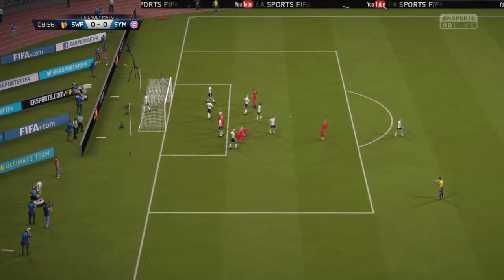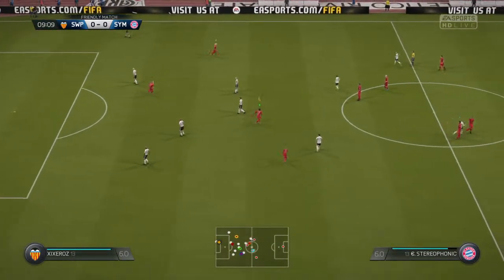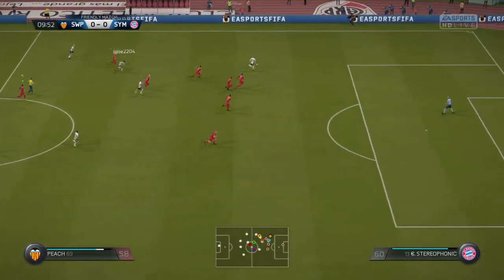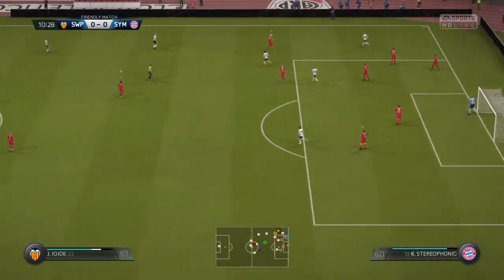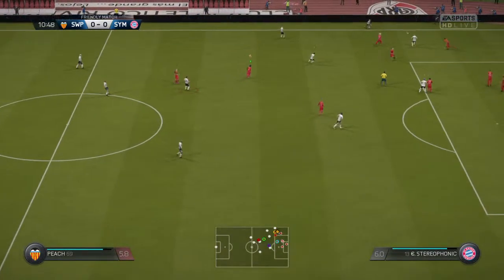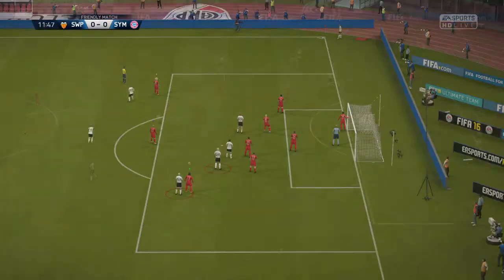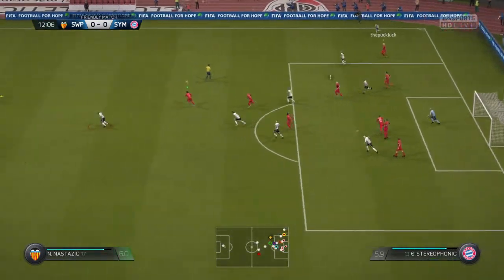The attack has fizzled out here. Goal kick. Big clearance, out of danger and out of play in the end. Oh, in goes the cross. Corner kick given. Well, he's cleared the danger.